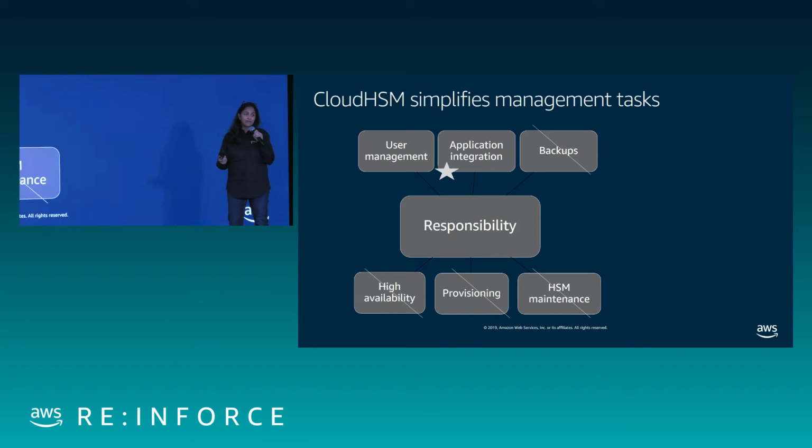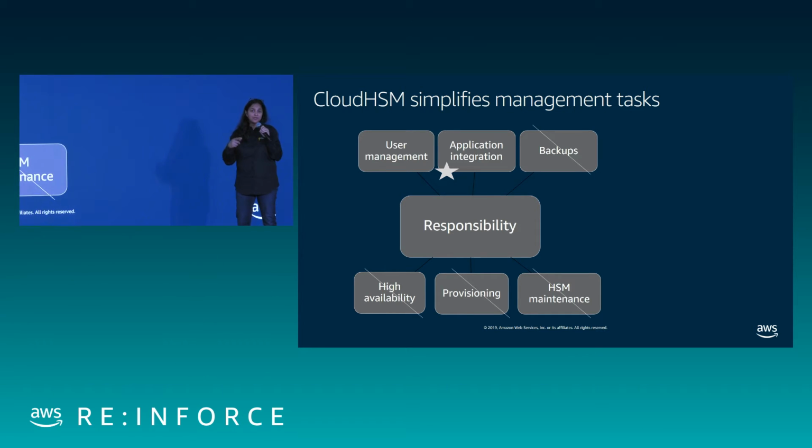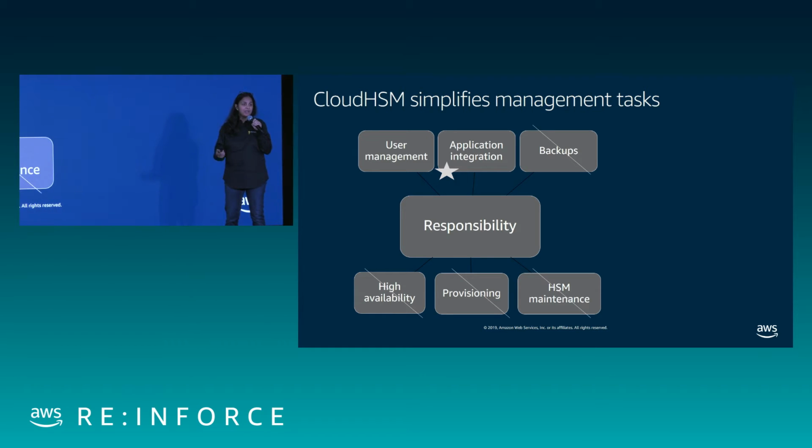HSMs being under your control are also your responsibility to monitor. So the client software gives you logs, the HSM gives you logs, but none of those are in CloudTrail because they're in your data plane, which is end-to-end encrypted and is invisible to AWS. So you get control over your HSMs, but you take responsibility for your logging. We can't give you those operations in CloudTrail anymore.